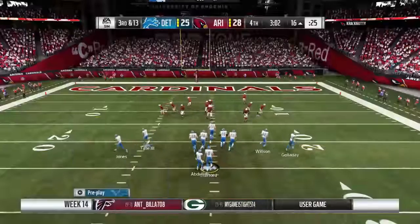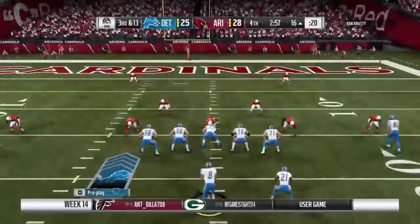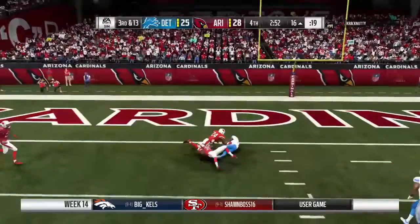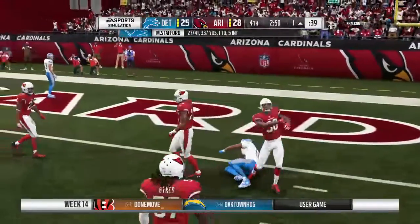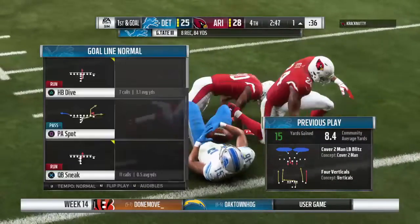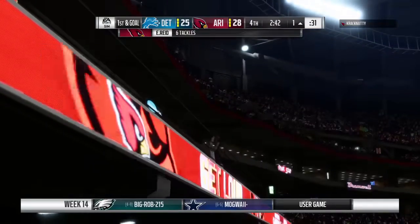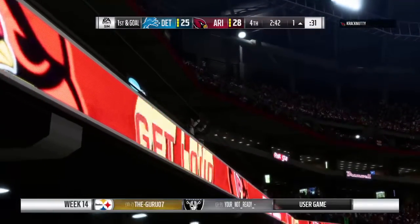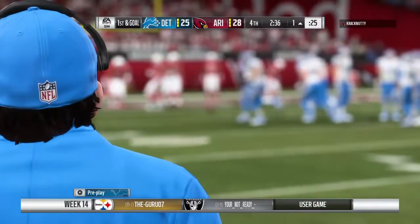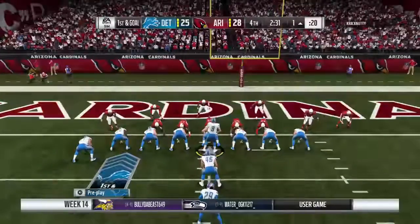After the sack, Stafford and the Lions come up on a 3rd and long situation. From the gun, Stafford. He's got it. And he couldn't quite get there. Tackled down at the 1. They're able to convert on 3rd down, and that sets up a 1st and goal. Only way to get the lead here, of course, is with a touchdown, and that's what they're gunning for on 1st and goal.